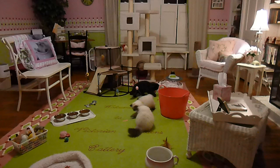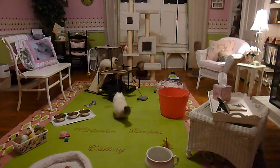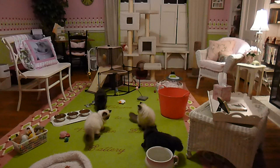They've been in our new cattery room for a couple of days now, and we're taking our last video of this litter because Daffodil is leaving tomorrow morning, and Delphinium and Dianthus are leaving on Friday. So this is their last night together. They had their mom with them all morning and all afternoon. They took their naps.